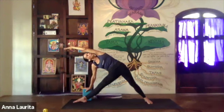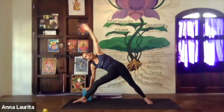Good, one more breath. Now bend your right knee to come out safely. Feet are parallel once again. Feeling like you have a really long side body now, I'm assuming. Turn the left foot to 6 o'clock. Extend the arms. Swing your hips right. Reach long through the left.